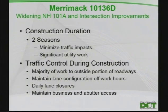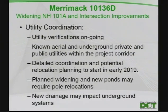We'll maintain all businesses and abutters driveways and access to their parking lots and businesses. Utility coordination, we're just really getting started on that. We're verifying where everything is. You may have seen out there, must have been 1,000 flags in the ground. That was part of the utility verification process, trying to find out where everything is. And we know there are aerial and underground and private utilities within the project corridor.